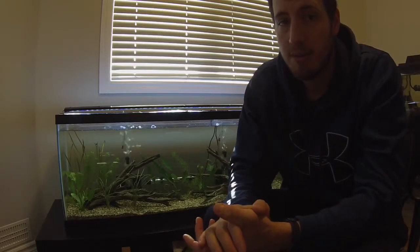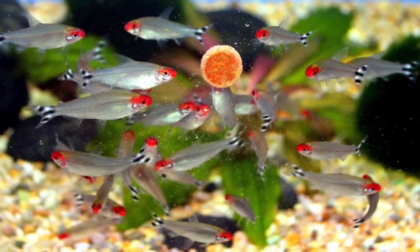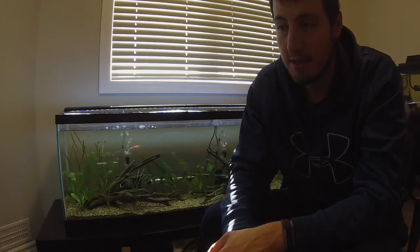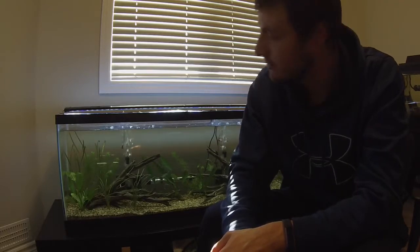But then moving on to my number 1 favorite fish is going to be the Rummy-nose tetra. I know it's not all that original, but the Rummy-nose tetra is my favorite. It's definitely one of the most popular fish in the fish tank keeping community, probably for the reason that it's one of the most beautiful tetras I find, with the red head and then the black checkered tail, which is really, really nice.